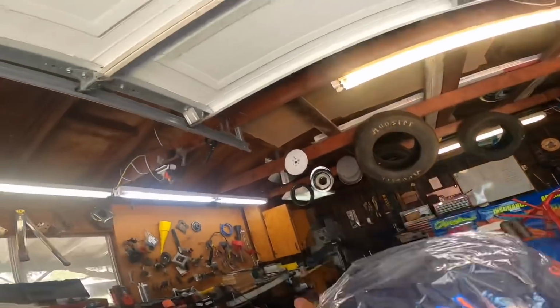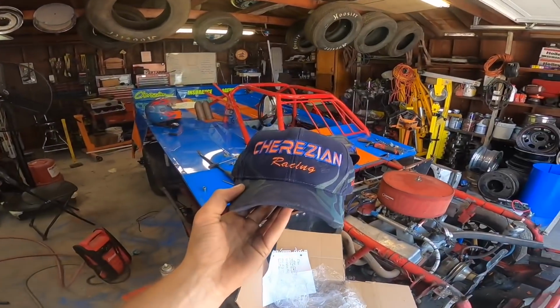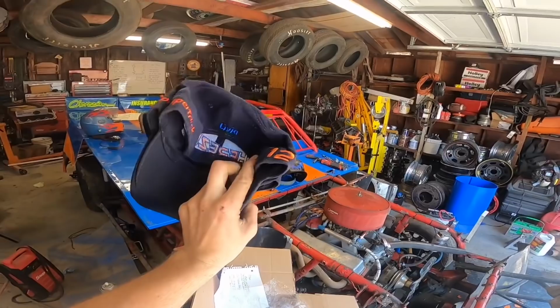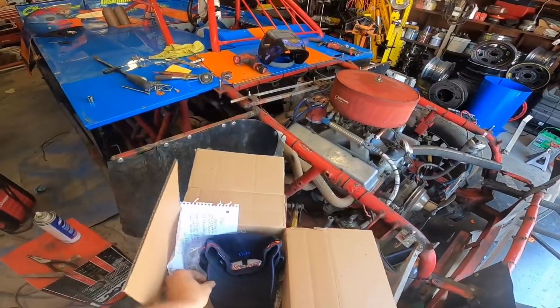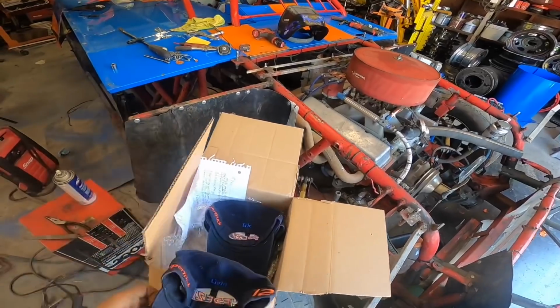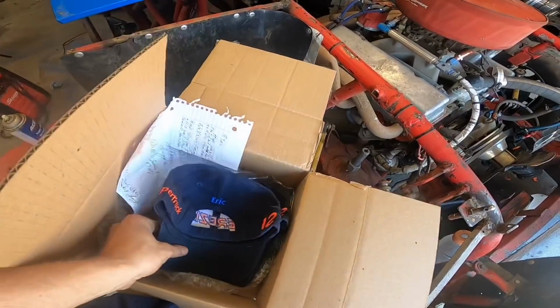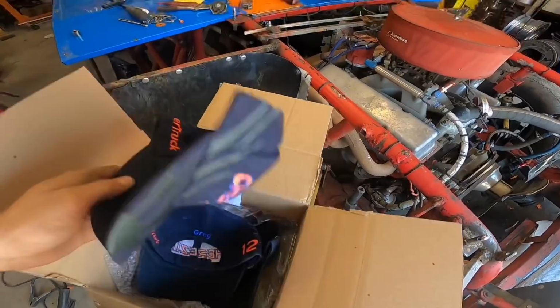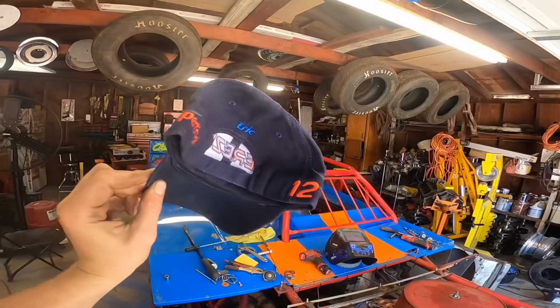All right. Thanks, Larry. Let's check out these hats. Ooh, these things kind of look cool. Got some flames on them. Dang. Oh, there's Lydia. What? Got names on here? Eric. Oh, shoot. Greg. Ryan. Dang. Thanks, Larry. Super Truck 12. Got some crew hats.